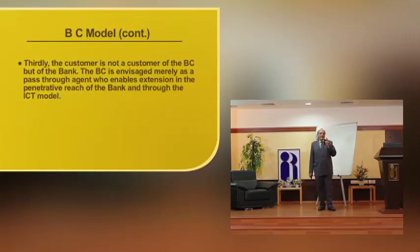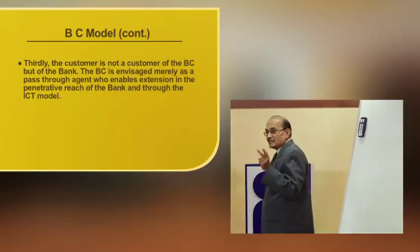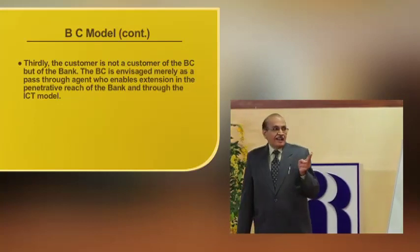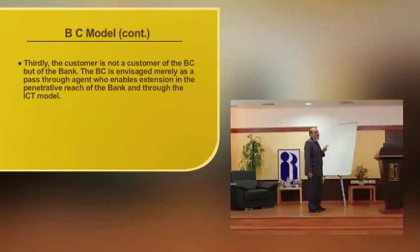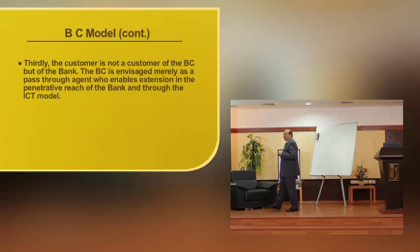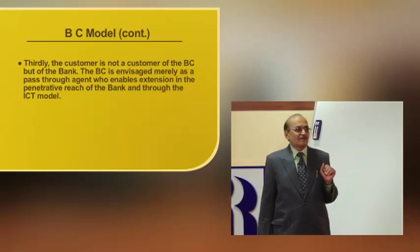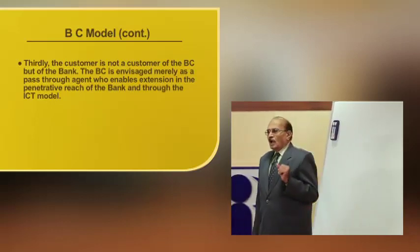Third, why the BC has been given a specified area is that a customer is not a customer of the BC. He is a customer of the bank. So he is just an agent of the bank. So ultimately, if a customer has got any problem, he can definitely come back to the bank and discuss with the branch manager his problems and definitely get a solution to the problems which he is facing.